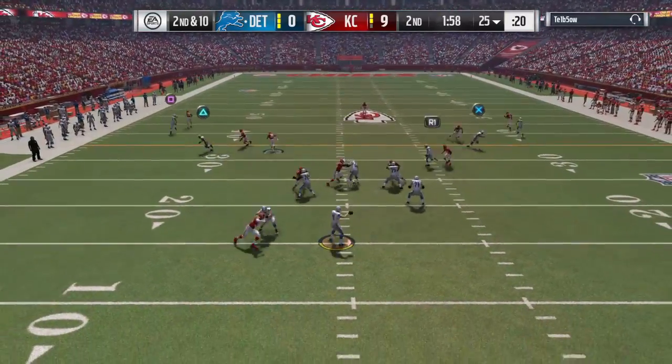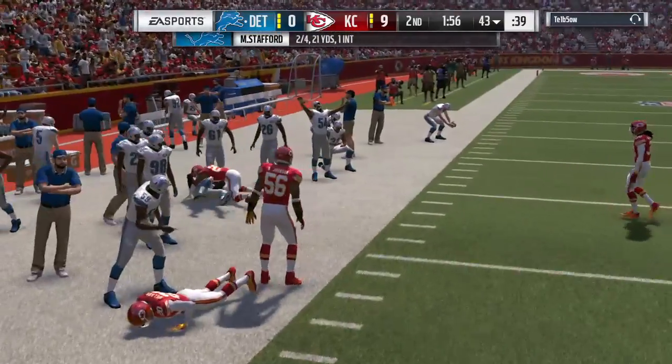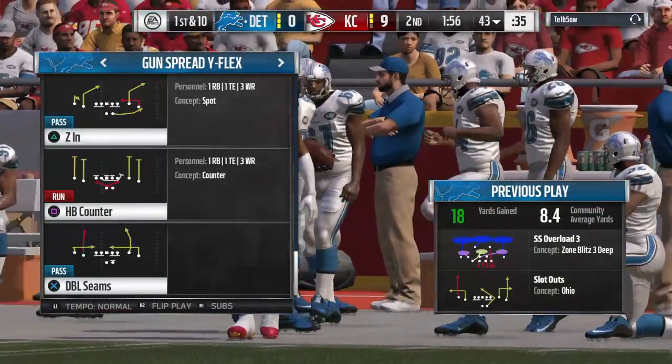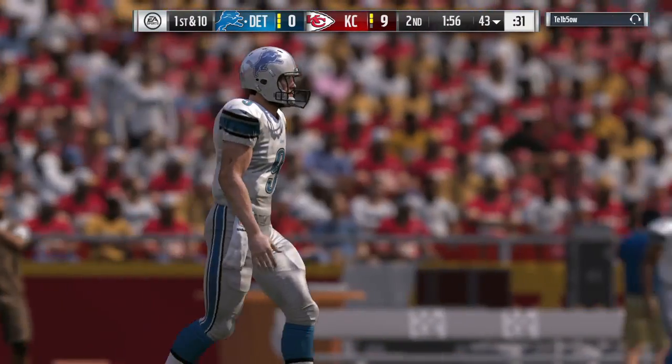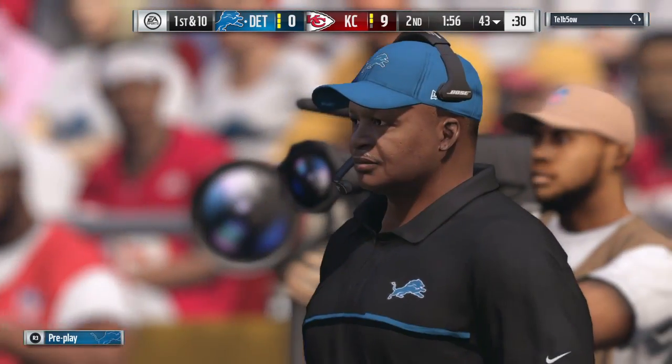To throw on 2nd down is Stafford. He gets it complete to Anquan Boldin. He goes for 18 there as the drive will continue. And when you're playing a quarterback with some experience and some moxie, you enter the danger zone when you decide to blitz him, because if he's able to diagnose as he did on that play, he can hurt you downfield.